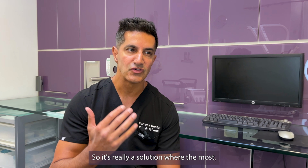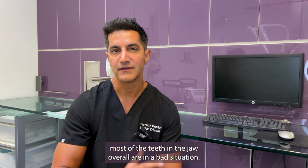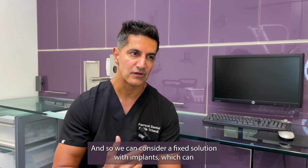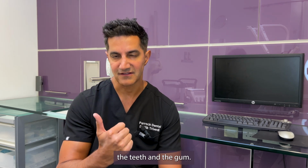So it's really a solution for when most of the teeth in the jaw are in a bad situation and need to be removed and replaced. And so we can consider a fixed solution with implants, which can tick a lot of things in the same go, in terms of giving fixed teeth.